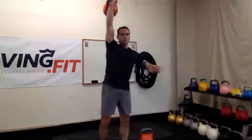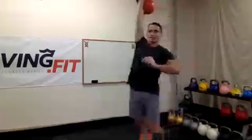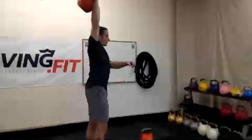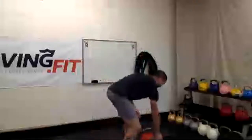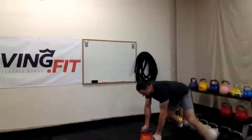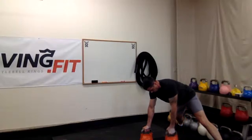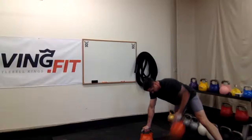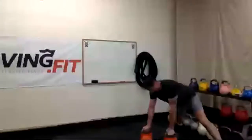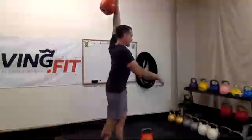Yes. Now, and just walking around. That's going to create this minor instability that you'll have to work with. Yes, indeed. First set, over a minute's worth of rest. So it should be good to go. The lat is that primary mover.